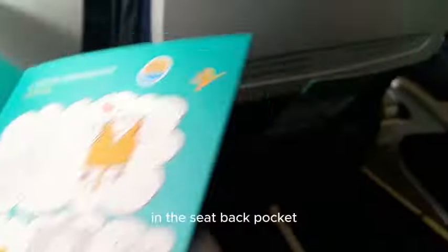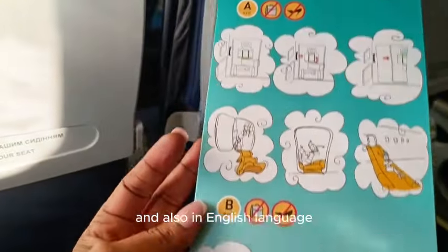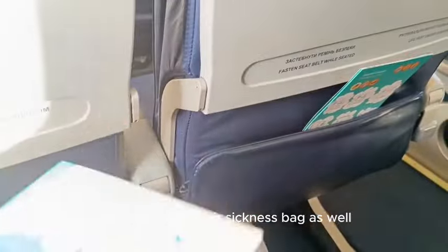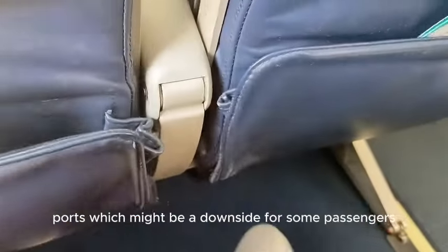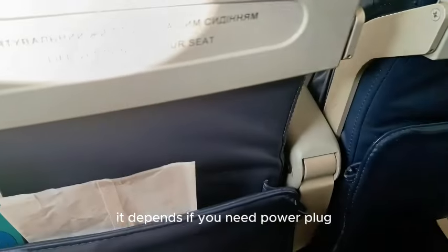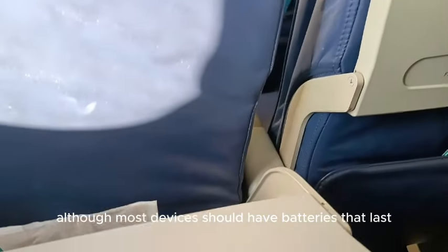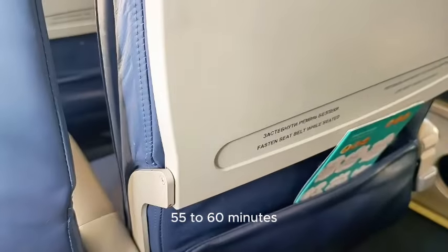In the seat back pocket, you'll find a Windrose Airlines safety card written in Ukrainian language and also in English language. You'll also have an air sickness bag as well. But inside of the back pocket, it's a little bit dirty. The legrooms are very okay, very, very comfortable. Unfortunately, there are no power plug or USB ports, which might be a downside for some passengers, but otherwise, it was perfectly okay. It depends if you need power plug, although most devices should have batteries that last 55 to 60 minutes.